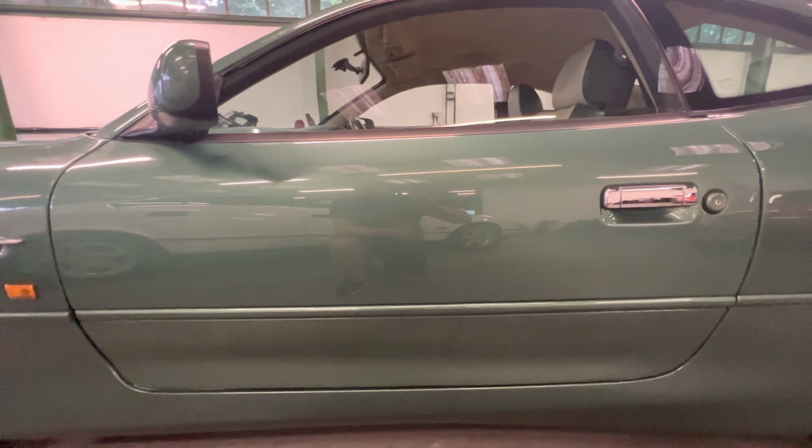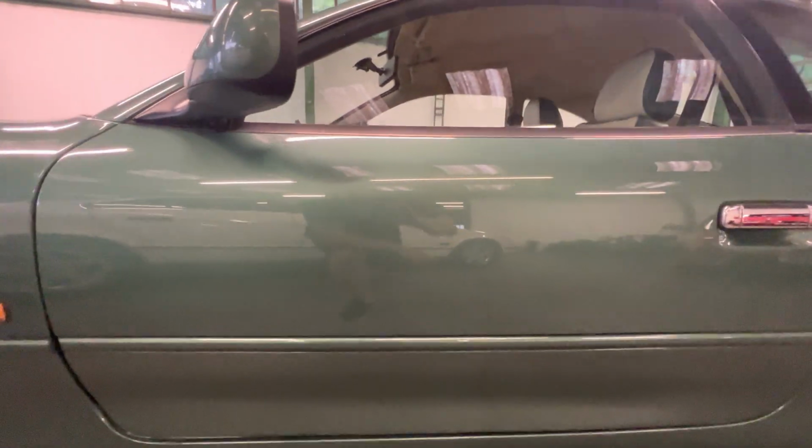Coming down this side, again, the sill's all nice and straight and clean all the way along. It's not been jacked up wrong or smashed up a curb or anything like that. And another clean door. There's no sign of any sort of dings, or it's not been left in car parks or anything like that. There's no marks on the corner of the wing mirror or anything like that.